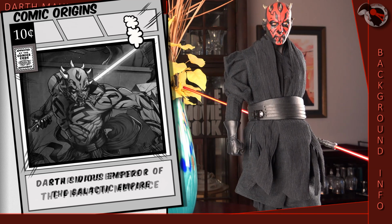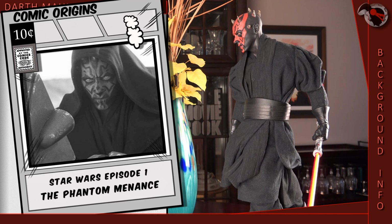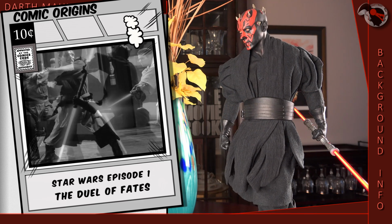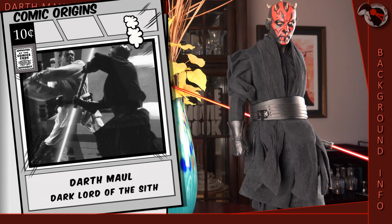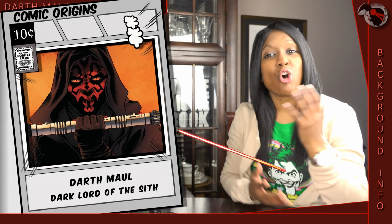Of course, it wasn't until the arrival of Star Wars: The Phantom Menace that we got our first look at Darth Maul, portrayed by the actor Ray Park. In this film, Darth Maul would ultimately meet a violent end at the hands of Obi-Wan Kenobi. Now, in my opinion, many of Darth Maul's key features, his robes, his black tattoos, his double-bladed lightsaber, all come together nicely in this statue.